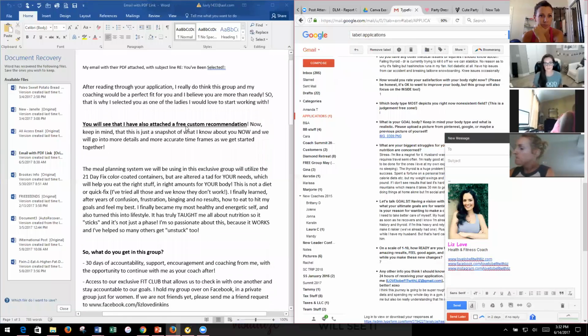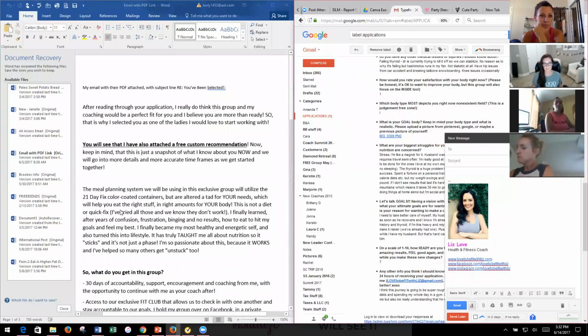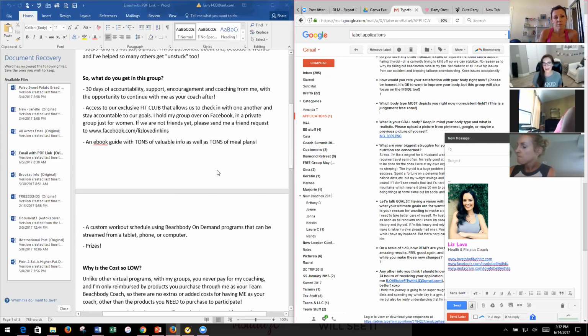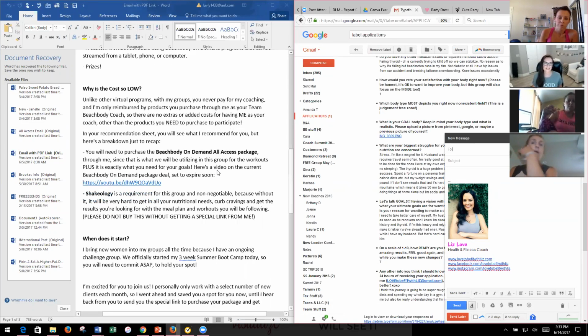So all you have to do is personalize this to yourself and copy and paste. And so we have a couple things highlighted, which obviously lets them know that there is a free custom PDF recommendation attached to their email. I felt like people were missing that, so I highlighted it and underlined it. It talks about the meal plan. What are they getting in this group? Accountability, access to the Fit Club, custom workout program. And then this is kind of our favorite thing, which we switched up, which we also got this wording from Andrea Crowder.